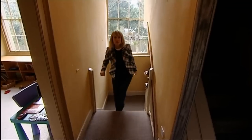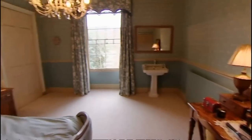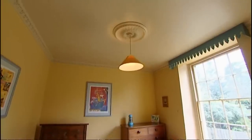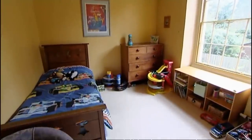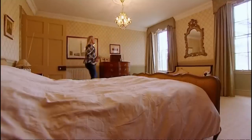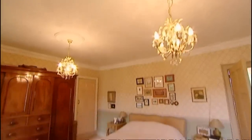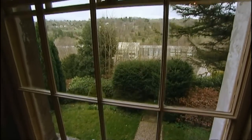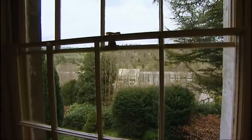Upstairs, there are 6 bedrooms over 2 floors. On the first floor, there are 3 doubles, each with fabulous large windows, allowing plenty of natural light to flood in. So this is the largest of the 3 double bedrooms on this floor. Lovely proportions, because it is Georgian. Lovely double aspect window. There isn't an ensuite in this bedroom. I know you really wanted one. That door through there, that's actually cupboard space.